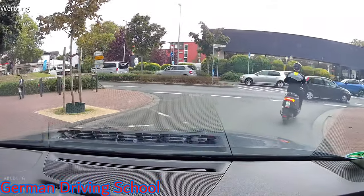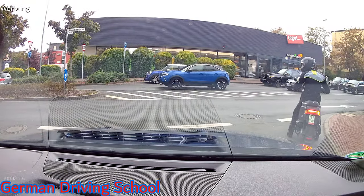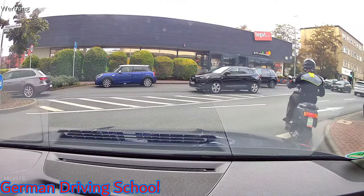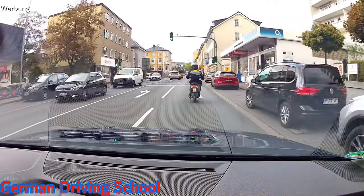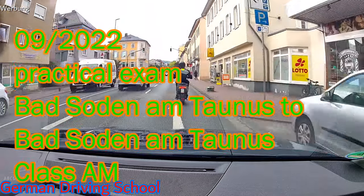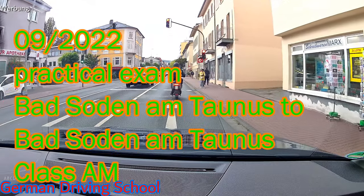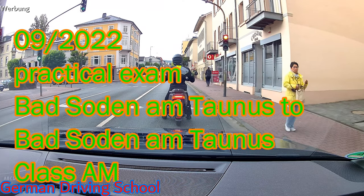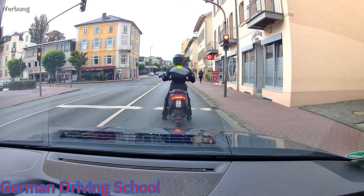We have a practical exam in September 2022. It's a class AM exam, which is a small scooter. We are starting in Bad Soden am Taunus and we will come back to Bad Soden am Taunus. We were coming out of the underground car park where I have all the motorcycles parked. And we will finish at the Esso gas station.